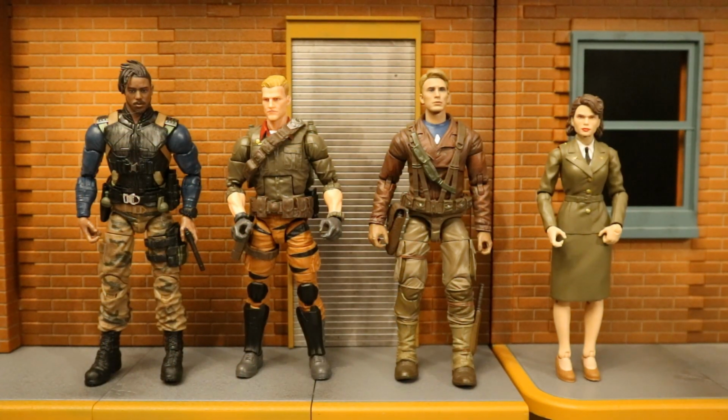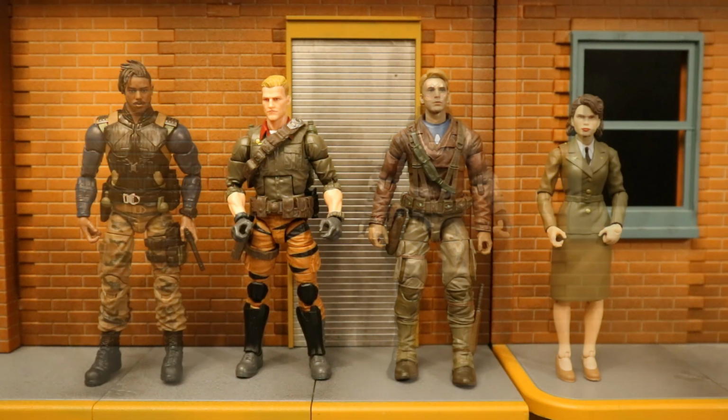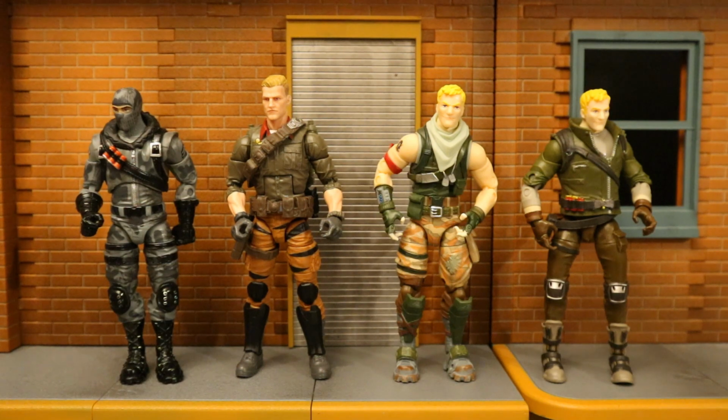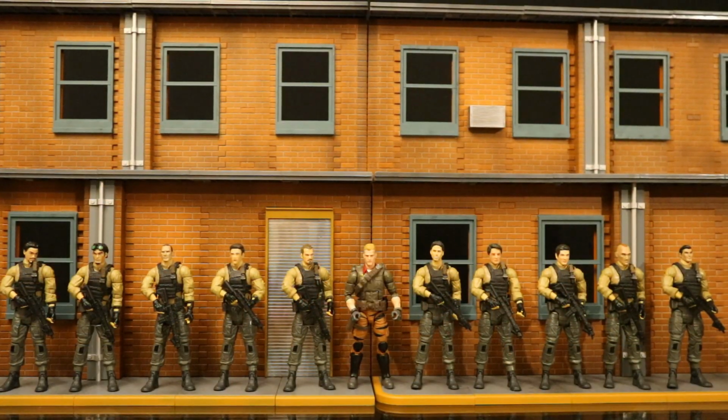Next to some action figures that I think would work good, both scale and style-wise, as some additions to your Joe army. Here he is with some Hasbro Marvel Legends, Killmonger from Black Panther, and then Captain America and Peggy Carter. Then, next to a Hasbro Fortnite figure, this is Metal Mouth. And now, next to some Jazzwares Fortnite figures, Havoc, and a couple variations of Jonesy.